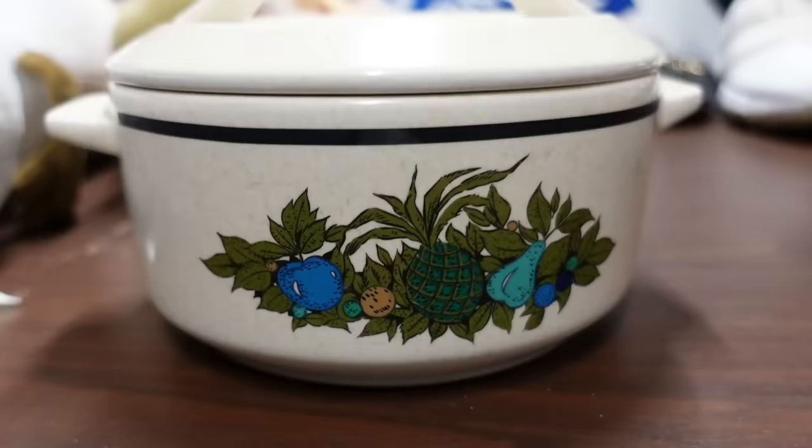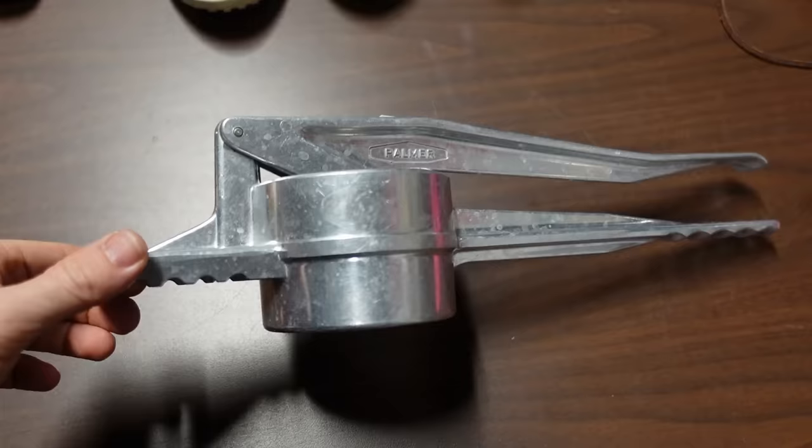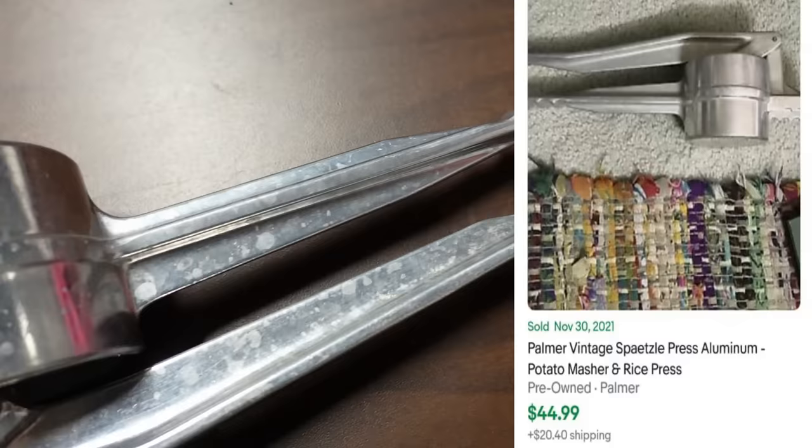Now, this thing is the coolest and weirdest thing that I probably bought in a long time. It looks like a garlic press on steroids. So I was like, what is this? Any type of restaurant ware, I always like to find, because it's always worth some money. This name brand is Palmer, and it is listed as like a potato masher slash pasta something.